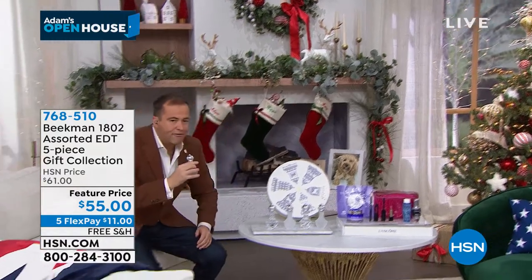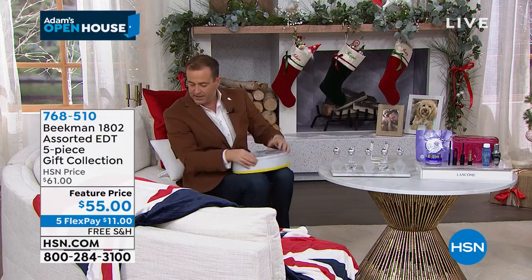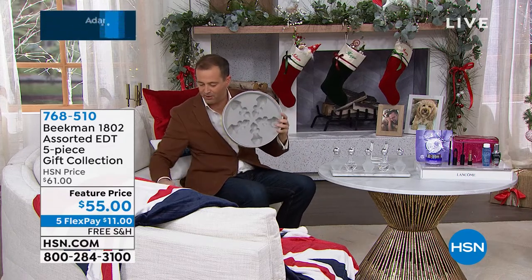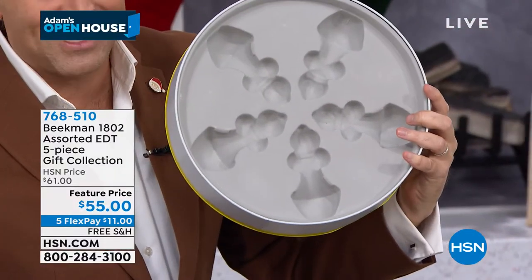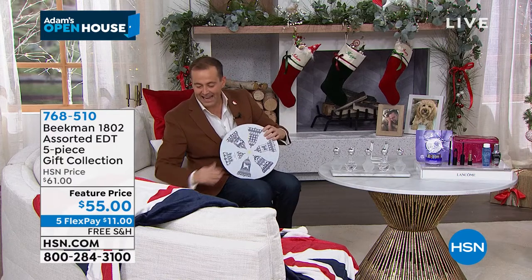Beekman took their five best scents and turned them into fragrances in these beautiful frosted and clear bottles. Let me just quickly show you. This is how it comes delivered. I'll quickly go through: there's apricot and honey, honeyed grapefruit, lavender, vanilla absolute, and ylang ylang and tuberose.